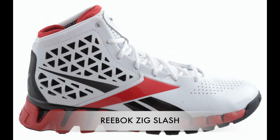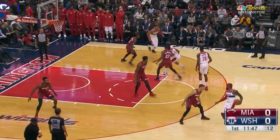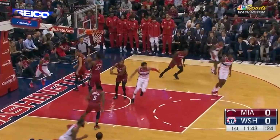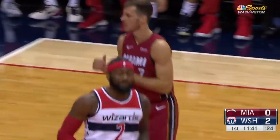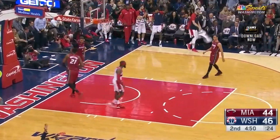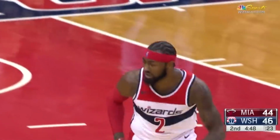Reebok Zigg Slash. Just about every aspect of John Wall's first Reebok signature shoe got things wrong, from the awkward cut, to the mostly foam outsole that had horrific traction, to the fact that Zigg wasn't even really suited to basketball, period. The shoe missed on every level, as did the follow-up, the Zigg Encore.